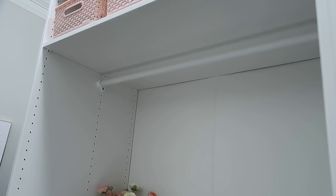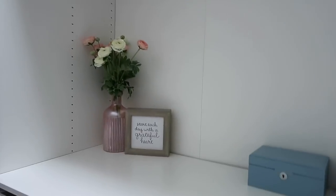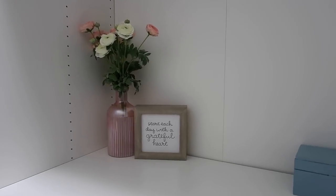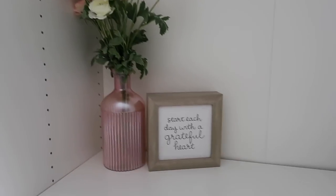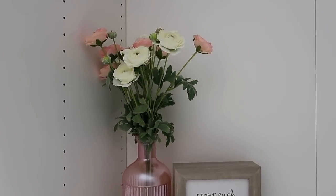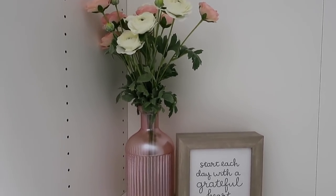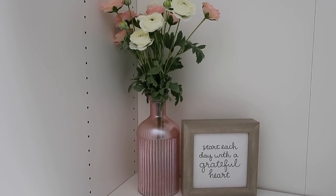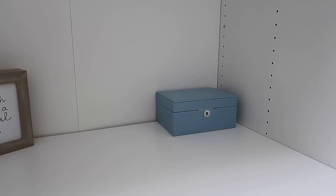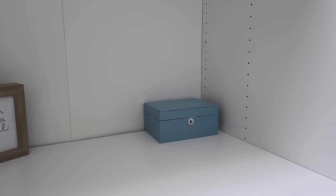I do have a clothes bar here, but I didn't need it. So I just set a couple of things in here that I got at Hobby Lobby. This says start each day with a grateful heart. And then we got these flowers in the little vase. Those were considered part of the spring shop, so those were 50% off. And then this is my little jewelry box that I had from before.